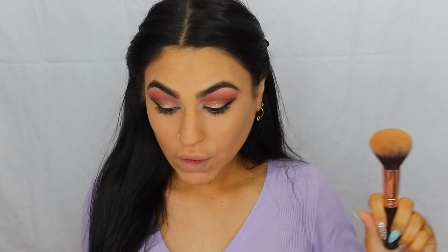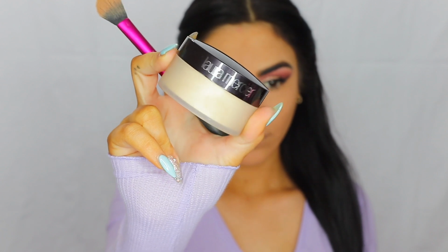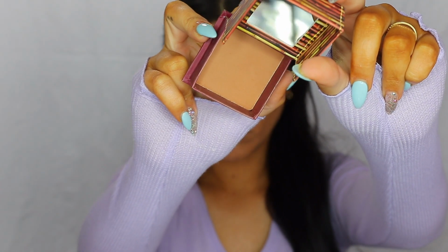Going to the shops, to Target, into baking, using my Laura Mercier translucent powder and just popping that underneath our eyes. Moving straight into my contour, I'll be using my Benefit Cooler Bronzer.